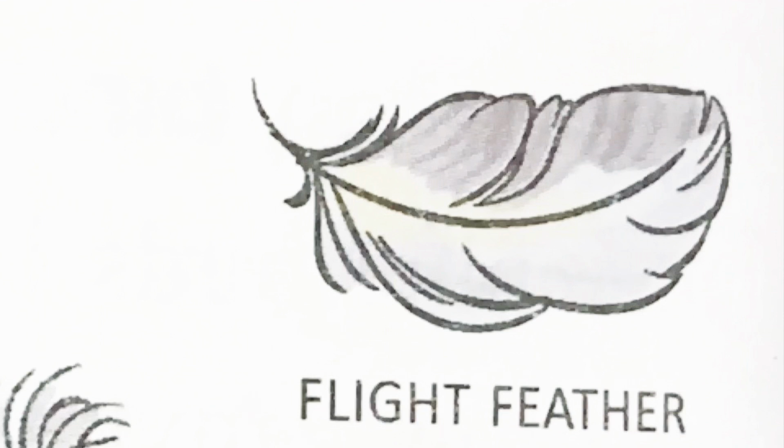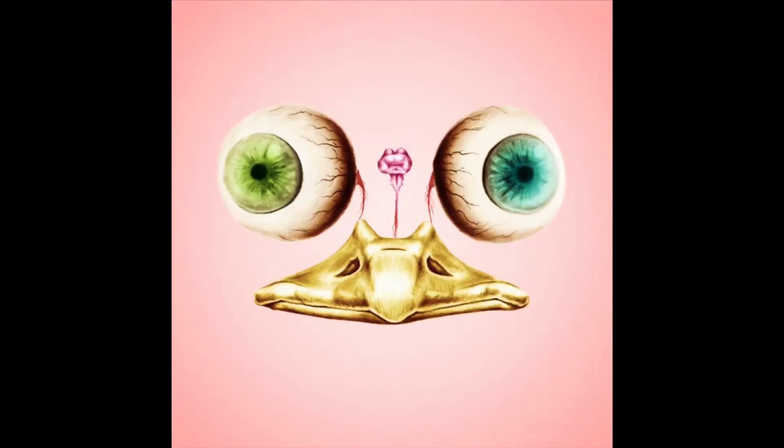But there's also one more type of feather called flight feathers. These feathers help it catch air and fly, so without these you couldn't really fly if you were a bird. Fun fact, the longest living bird, the ostrich, actually cannot fly. And if you also watched my first Fast Fact videos, you also know that they have the biggest eyes of any land animal, which I think is pretty cool.